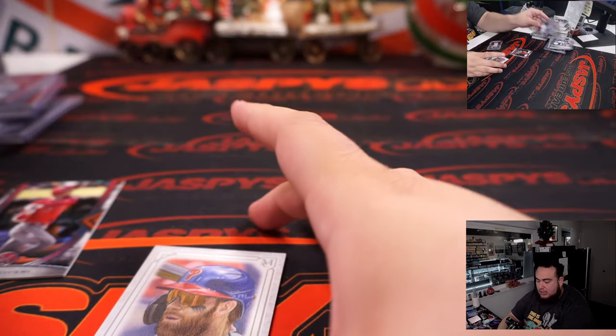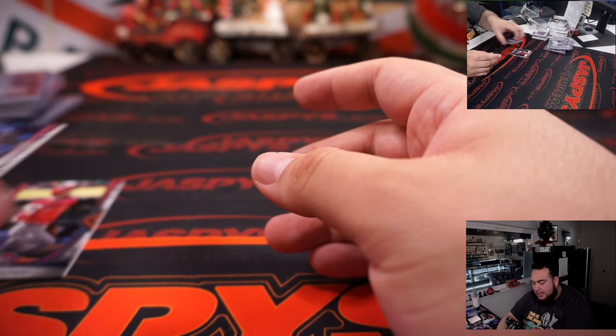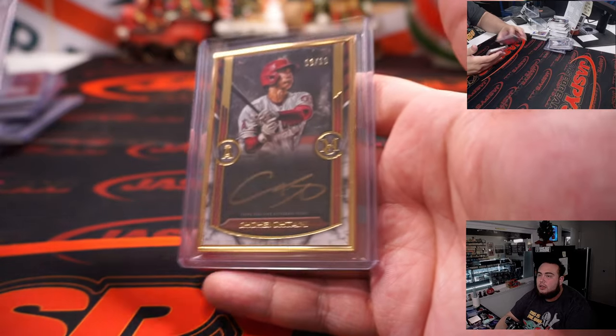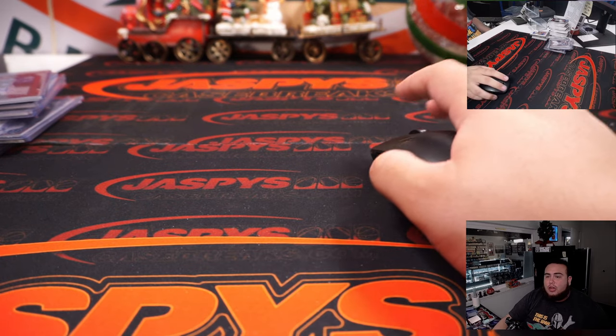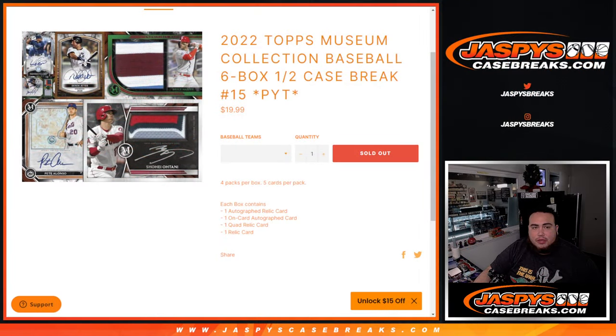So there you go, guys. That was the break. We ended up getting some nice hits, including that Ohtani gold frame, which I think was the biggest hit right there. So very solid, guys. Now I'm going to randomize the customer names. We're going to see who gets to keep some of the base cards for some of these RMB teams.